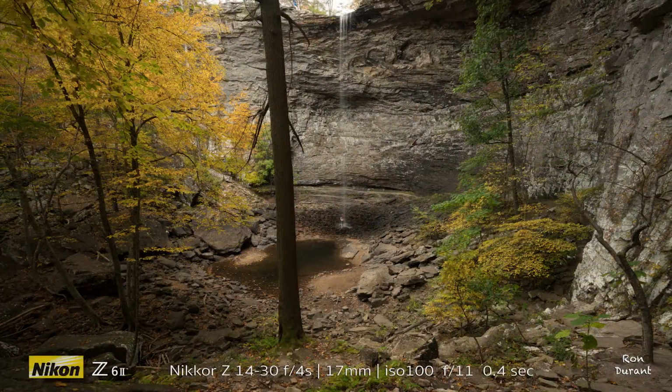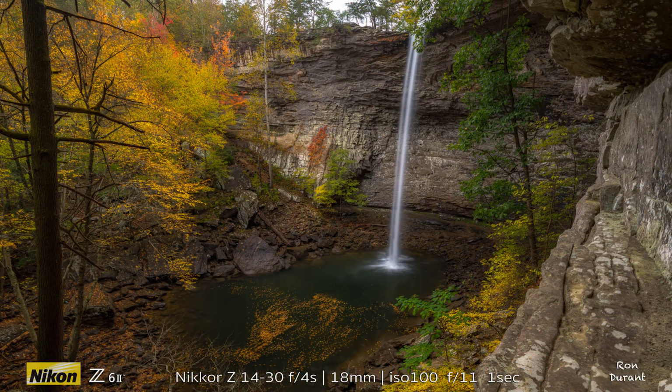So this is the photograph I made today with the flow of the waterfall low and the plunge pool low. And this was done from October 31st of 2021 at a different time when there was more water.